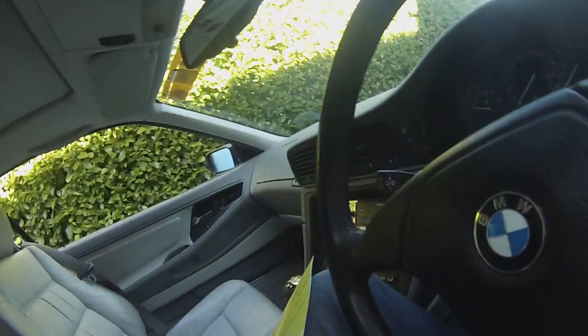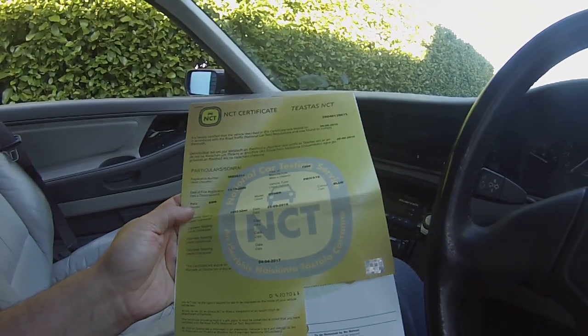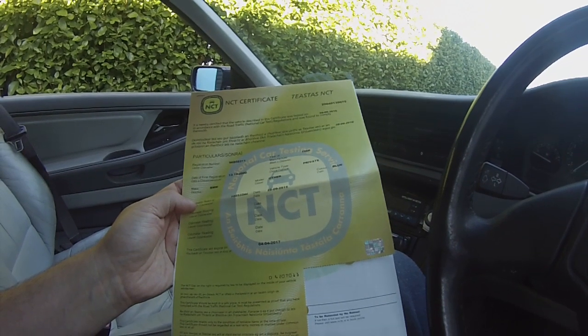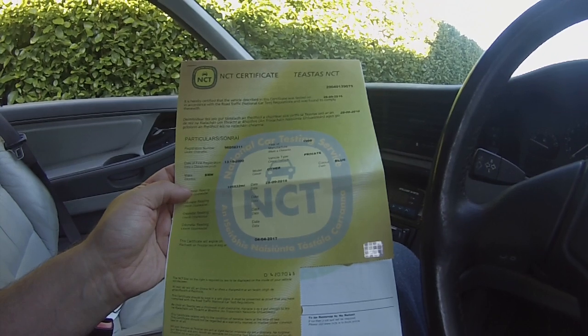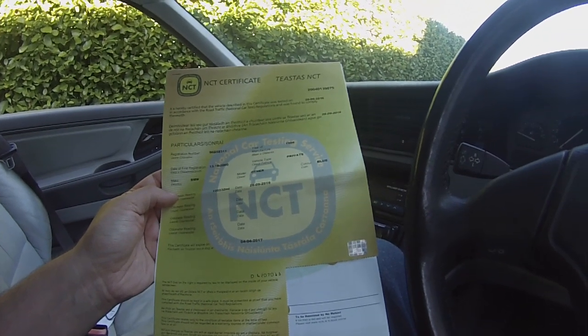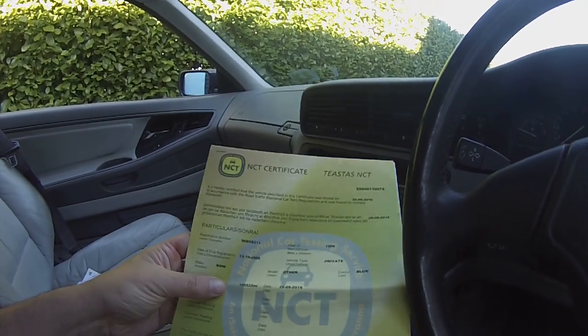So once I had that, and once I had the modification report filled out, we went back up to the test centre, sounded the horn, did a bit of paperwork, and we got our NCT certificate for the Panzer. And very, very pleased to have this, as it was the last piece of the puzzle to get us road legal. So that's done.